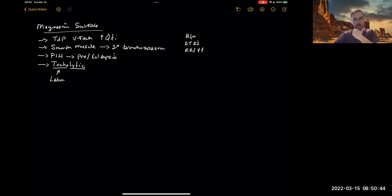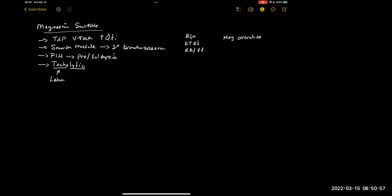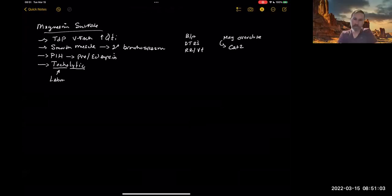And does anyone know what the antidote is to a magnesium sulfate overdose? So someone has a massive overdose of mag sulfate. What is the antidote? Calcium. Yep, good. So calcium, gluconate or chloride, right? So calcium also has other roles, right? Its primary role, at least for us, is its use in treating life-threatening hyperkalemia, but it can also have other roles.